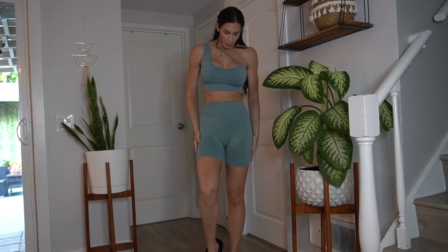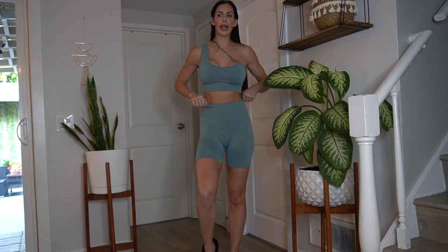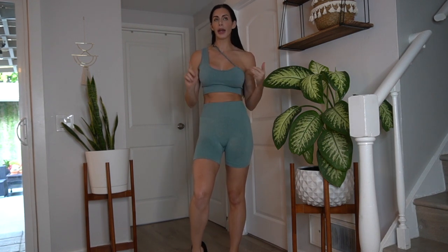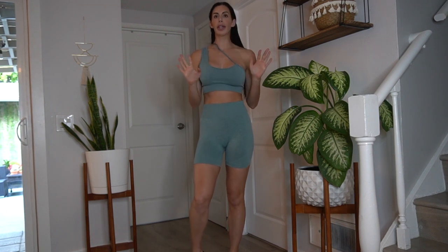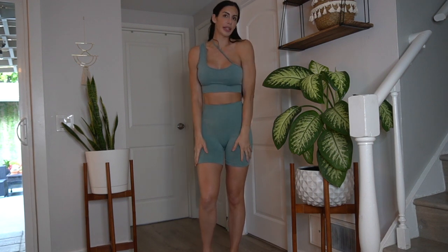I don't know, but I love this set. I'm definitely considering getting it in other colors. They had mostly muted tones. I think they had a gray, maybe a shade of blue, maybe a red one. But I love this set. I'm really, really glad I got this. It's so cute. It feels so summery and flattering, and I would give this at least a 9 out of 10.